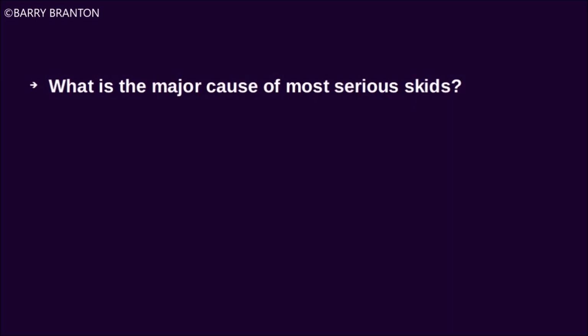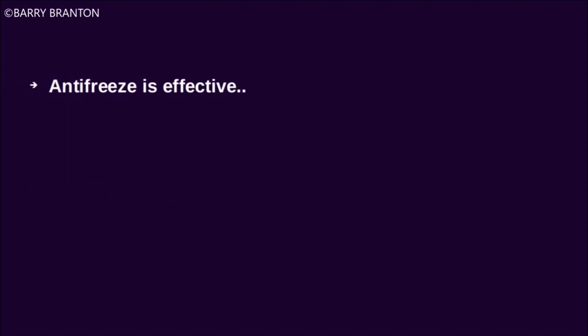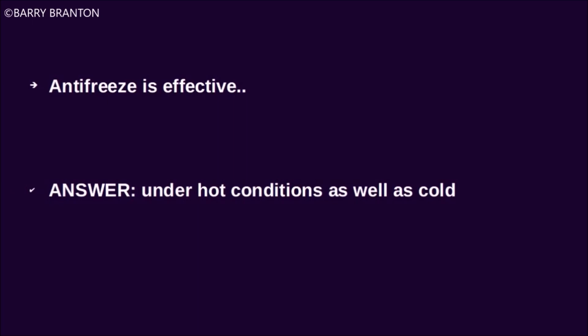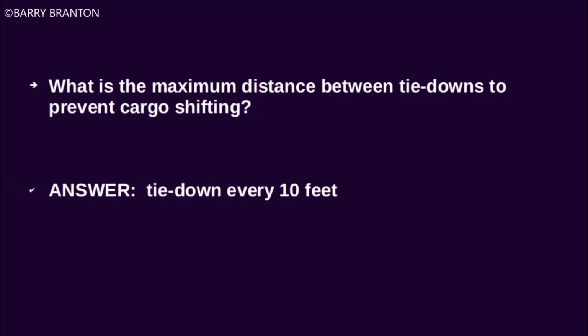What is the major cause of most serious skids? Driving too fast for road conditions. Antifreeze is effective under hot conditions as well as cold. What is the maximum distance between tie downs to prevent cargo shifting? Tie down every 10 feet.